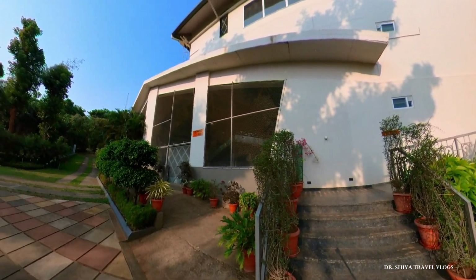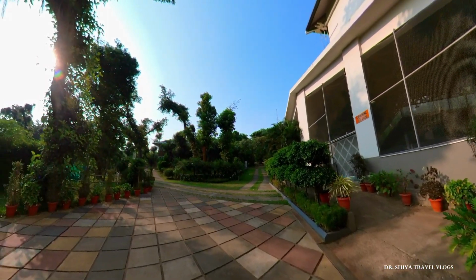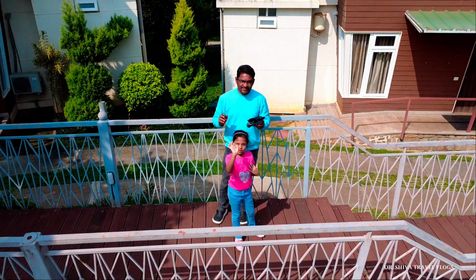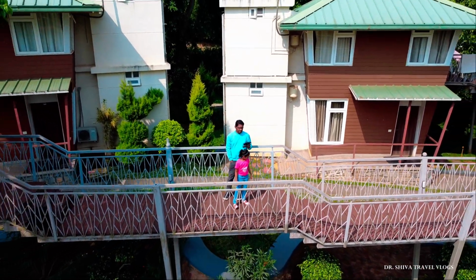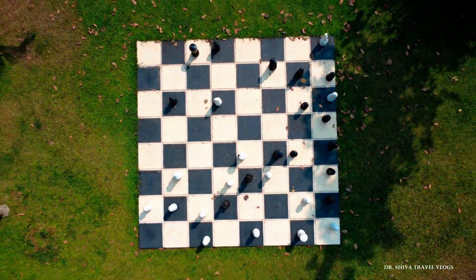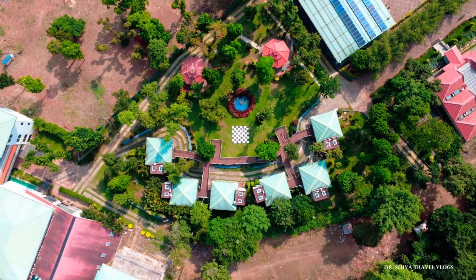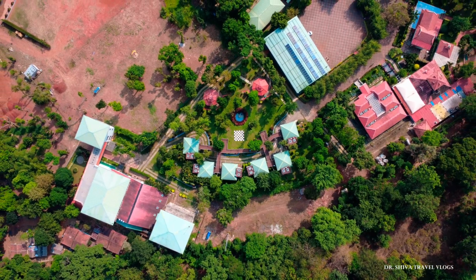After finishing our delicious breakfast, my wife decided to head back to the villa to start packing our bags, while my daughter and I set out for one last little exploration around the property. The morning light was perfect, soft, golden, and ideal for flying the drone. As it lifted into the air, the resort unfolded beneath us like a painting. The unwinding paths, vibrant greenery, and distant hills all coming together in one breathtaking frame.